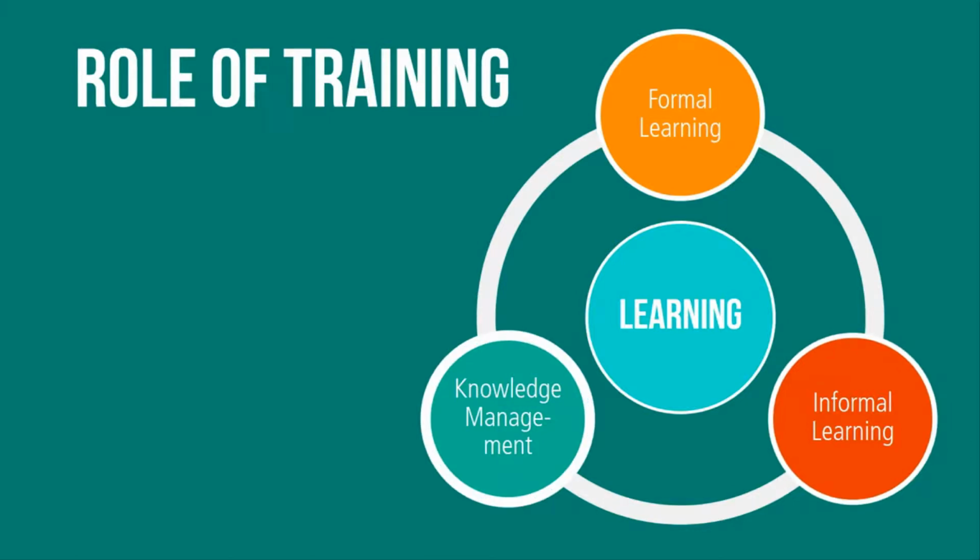Knowledge management refers to the process of enhancing company performance by designing and implementing tools, processes, systems, structures, and cultures to improve the creation, sharing, and use of knowledge. Knowledge management contributes to informal learning.